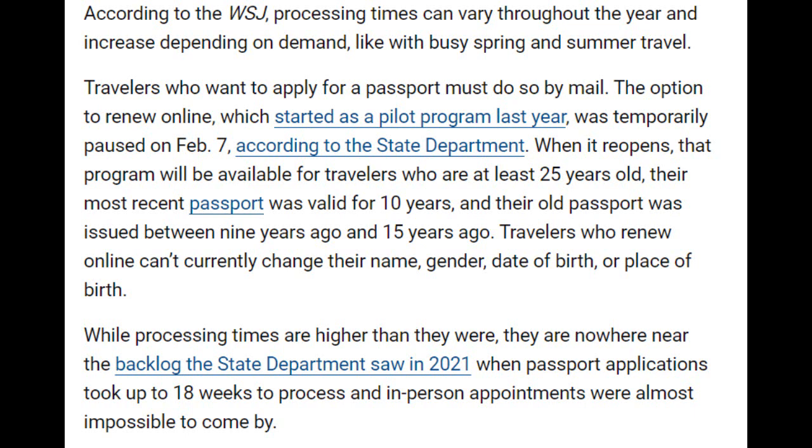According to the Wall Street Journal, processing times can vary throughout the year and increase depending on demand, like with busy spring and summer travel. Travelers who want to apply for a passport must do so by mail. The option to renew online, which started as a pilot program last year, paused on February 7th, according to the State Department. When it reopens, that program will be available for travelers who are at least 25 years old, whose most recent passport was valid for 10 years, and whose old passport was issued between 9 years ago and 15 years ago. Travelers who renew online can't currently change their name, gender, date of birth, or place of birth.